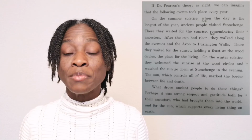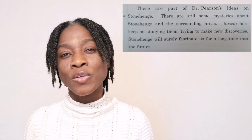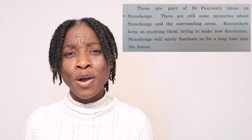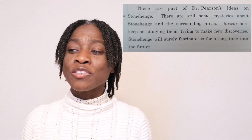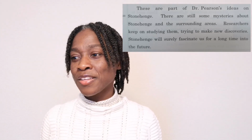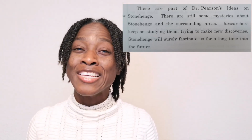What drove ancient people to do these things? Perhaps it was strong respect and gratitude both for their ancestors who had brought them into the world and for the sun, which supports every living thing on earth. These are part of Dr. Pearson's ideas on Stonehenge. There are still some mysteries about Stonehenge and the surrounding areas. Researchers keep on studying them, trying to make new discoveries. Stonehenge will surely fascinate us for a long time into the future.